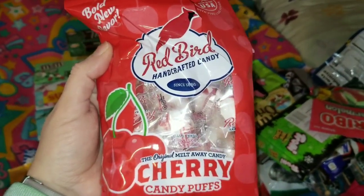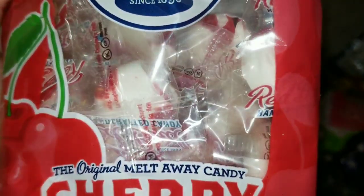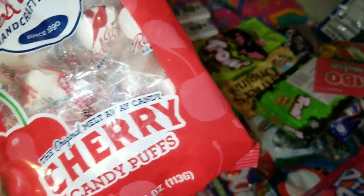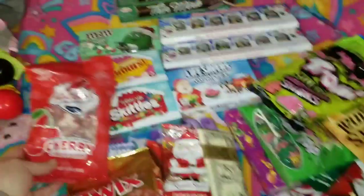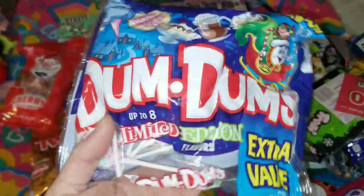Now, these are open because these were for me and I wanted to try them. These are the Red Bird handcrafted candy. So they're the cherry candy puffs. And I was thinking they were going to be like a hard flavored candy, but they're really more like a mint that dissolves, if you know what I mean. But they do have a good cherry flavor to them, but I would not call them my favorite by any means.